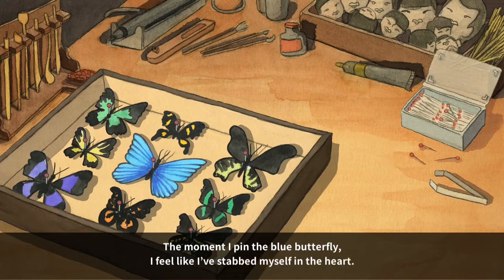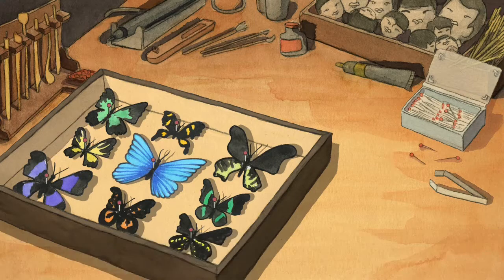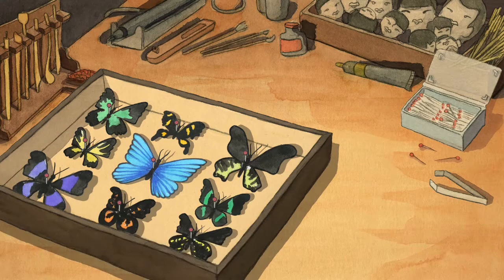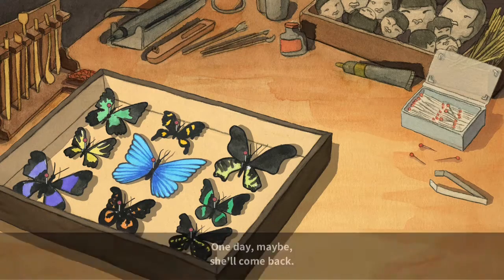The moment I pin the blue butterfly, I feel like I've stabbed myself in the heart. I think of the train running to the city. I think of the snow that slowly but surely covers everything. I become submerged in silence. Hunched over the shop's darkness, I can only wait. One day, maybe, she'll come back.